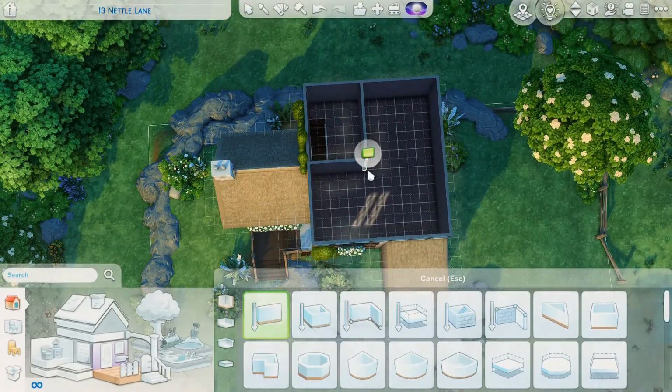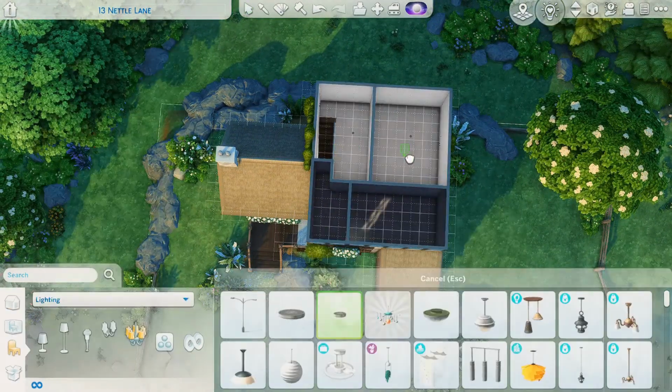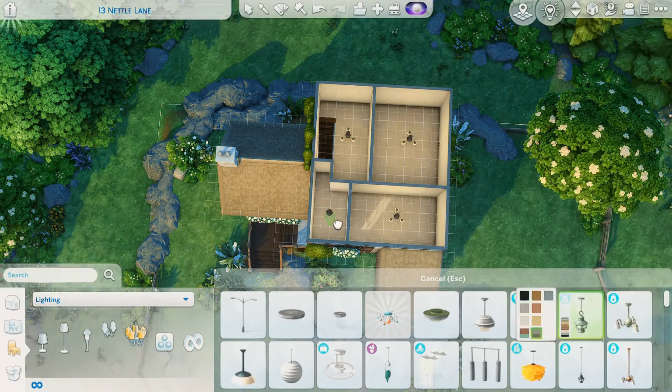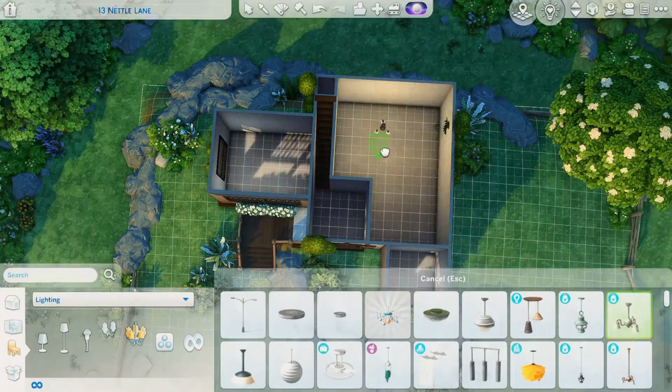You've got a little entryway by the front door that leads right to the stairs. You've got one bedroom downstairs, two upstairs, a bathroom on each floor, and then, of course, you've got kitchen, dining, living downstairs as well.